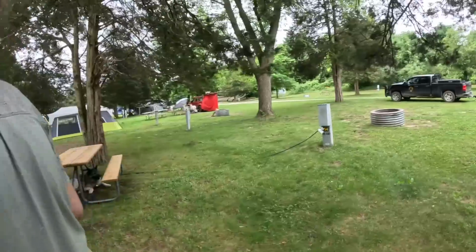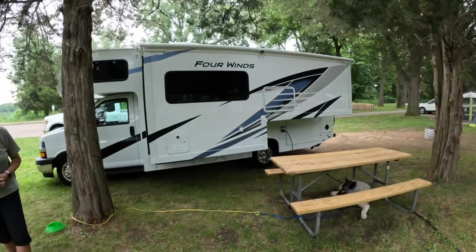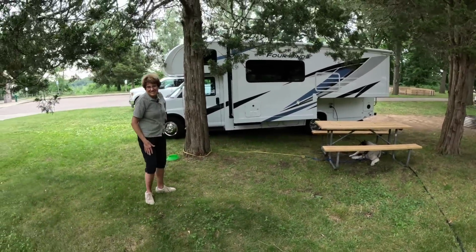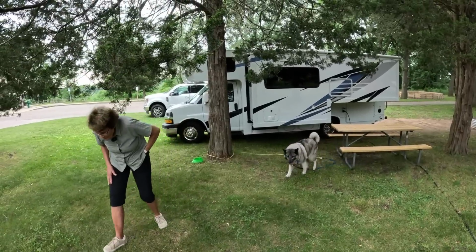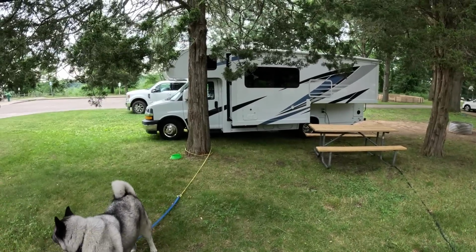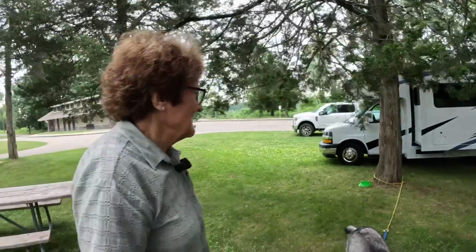And again, you know, we're in a campground, but if you're boondocking or if you're in a place that allows it, I'm going to step up. There's where it kicks in. I'm running the air conditioner in there right now. It's pretty noisy. Not bad. I've heard a lot worse. In fact, that isn't really bad at all. So much for the generator. Now let's go turn it off.